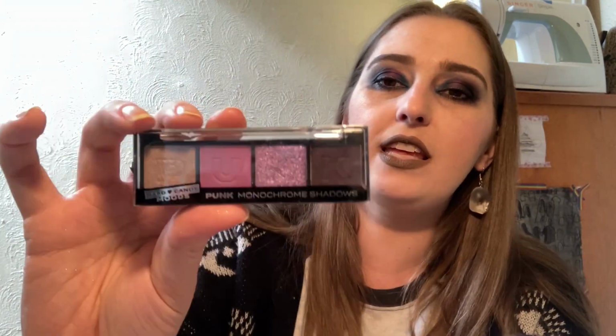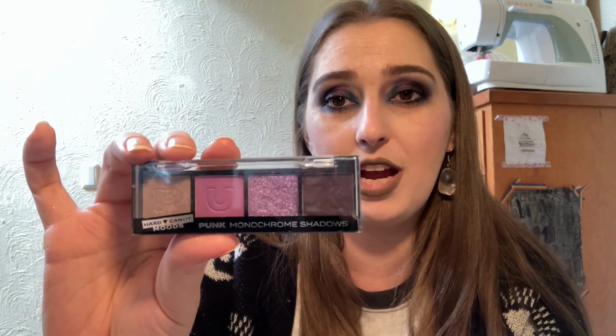This one, I really wanted to use this, but I just didn't end up wearing anything that I was like, yes, today I'm going to wear purple eyeshadow. This is the Rock Candy. This is the Punk monochromatic shadows. They come in like 4 different colors. Each one is imprinted with a different word. I know there's also one that's called like Wink and stuff like that. I really love this. You can see it in my hands. This is such a tiny little palette.